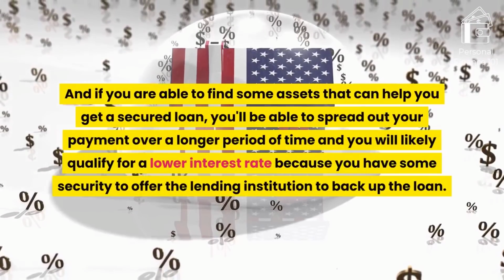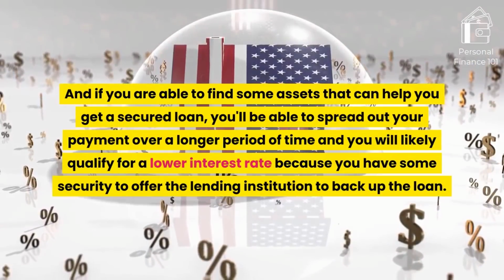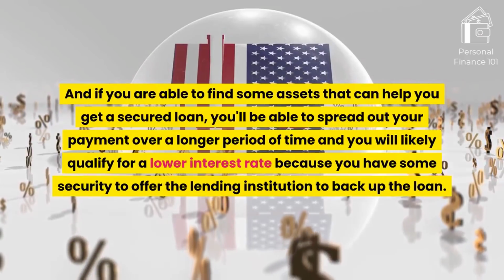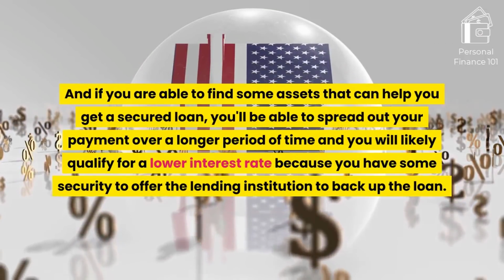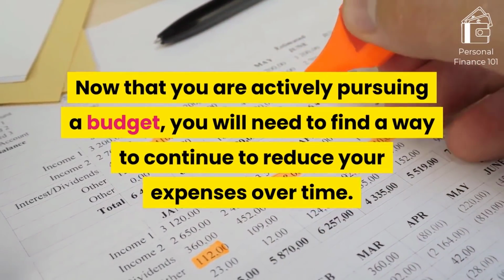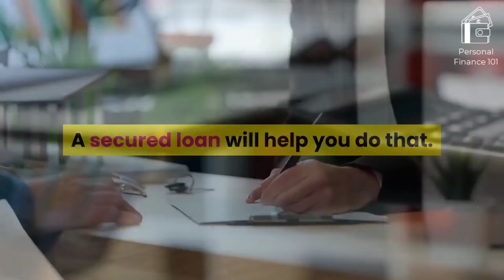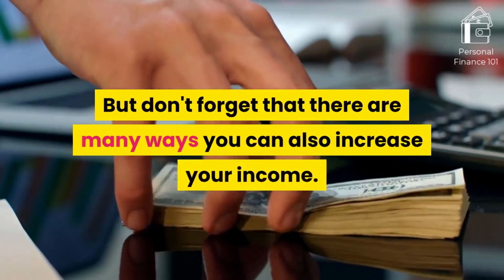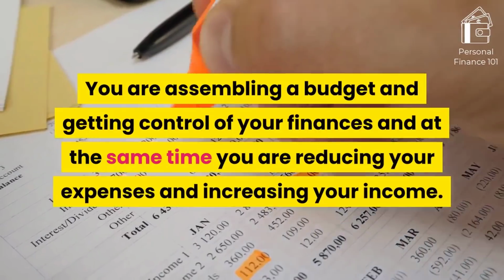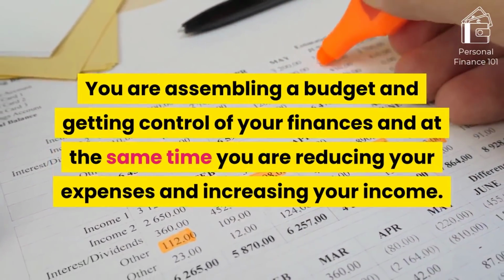And if you are able to find some assets that can help you get a secured loan, you'll be able to spread out your payment over a longer period of time, and you will likely qualify for a lower interest rate because you have some security to offer the lending institution to back up the loan. Now that you are actively pursuing a budget, you will need to find a way to continue to reduce your expenses over time. A secured loan will help you do that. But don't forget that there are many ways you can also increase your income. Congratulations! You are assembling a budget and getting control of your finances, and at the same time you are reducing your expenses and increasing your income.